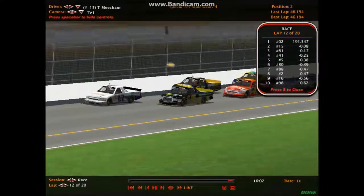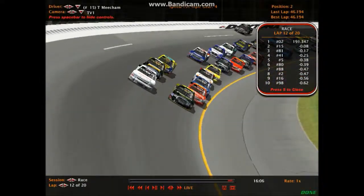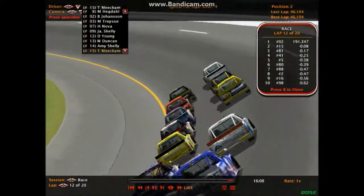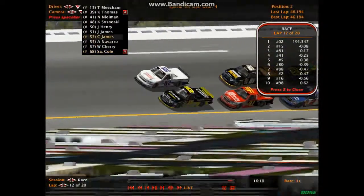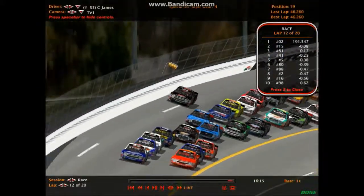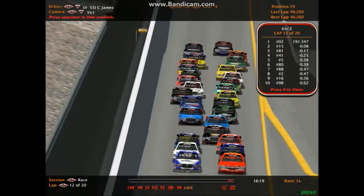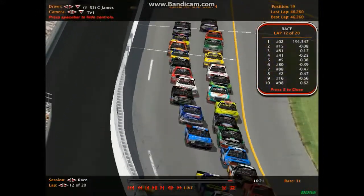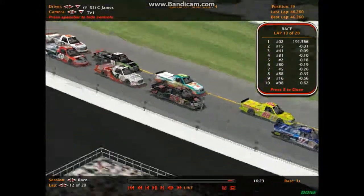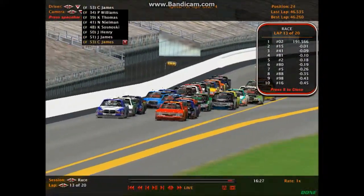Now Meacham going for the race lead once again. He's got help from Nick Nauman and Charles Sanford. Cody James is close to getting that wall. Let's see if he's got any damage on the right side of that number 53. Whoa, as he's going to cut into the line here in between the 97 and the 4. Looks clean on the right side of that 53. I think he got away with one.